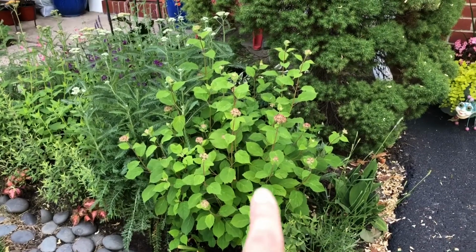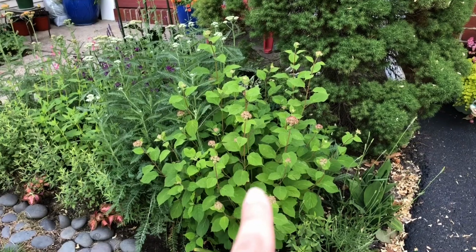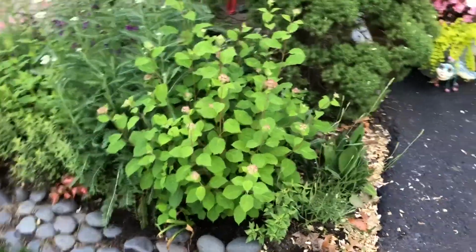But I really love this hydrangea because after the blooms are spent, if I cut them down, it will rebloom for me again. And that's exactly what I love. Plants that bloom all summer long.